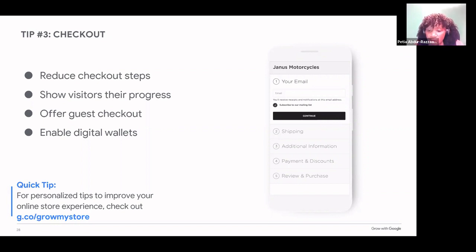So a difficult checkout process can have a major impact on a website's conversion rate. So here are some things you can do to make it easier. Reduce the number of steps in the checkout process.